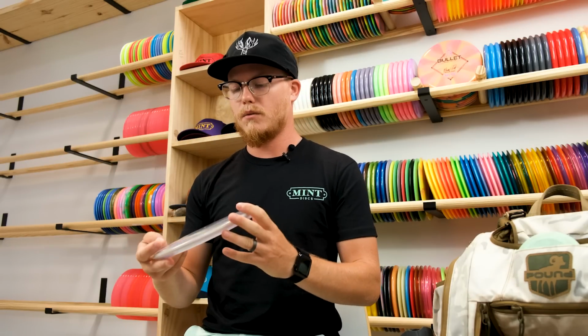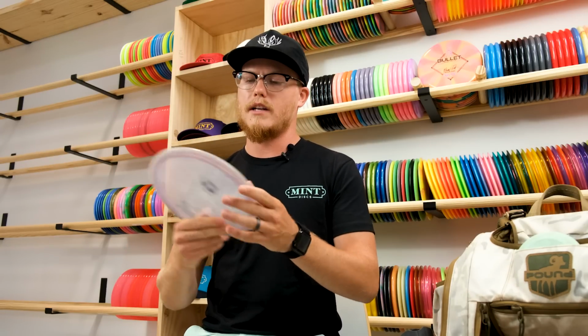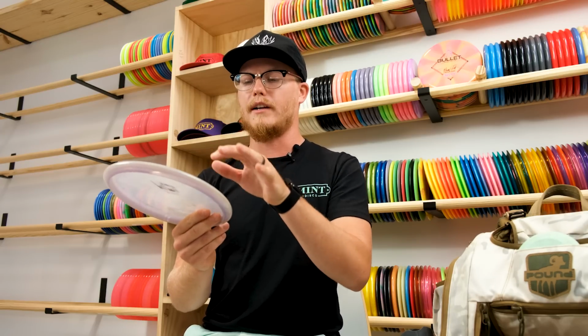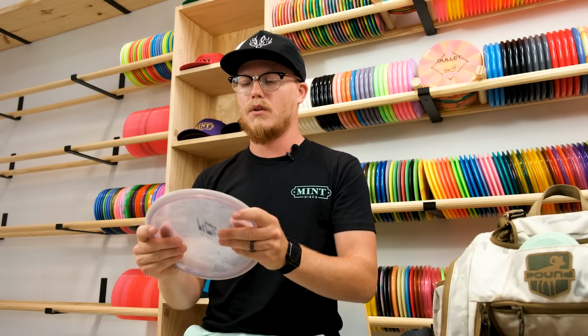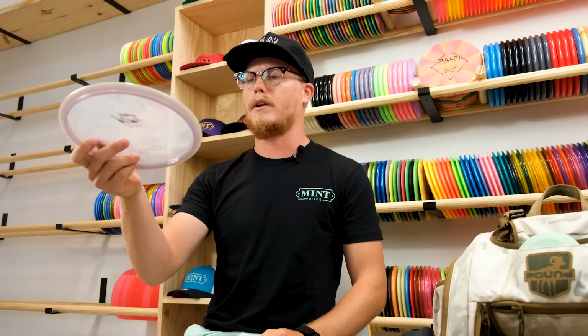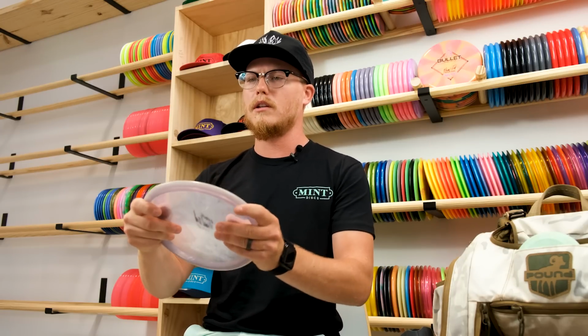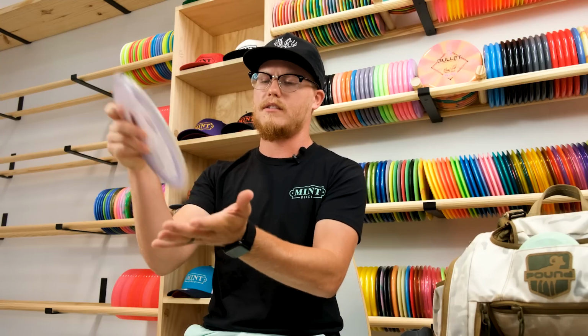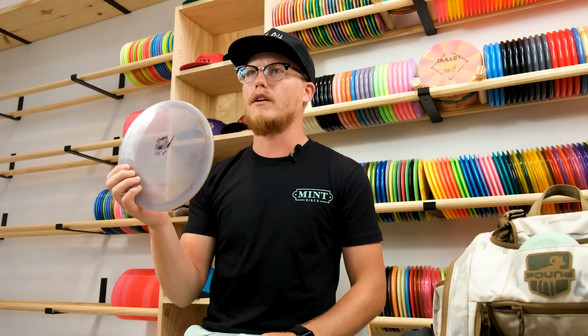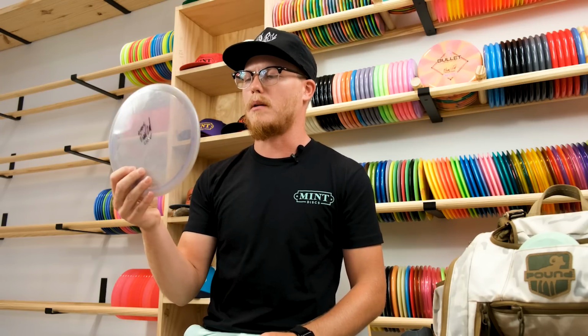So I find myself throwing this disc a lot for overstable forehand approaches where there's not some kind of sloped or tricky green to land on, or just consistent hyzers at that 300 to 320 foot range, or just little chip up shots that I need to just stick and dart. Very good, overstable, reliable mid-range, the Bobcat.